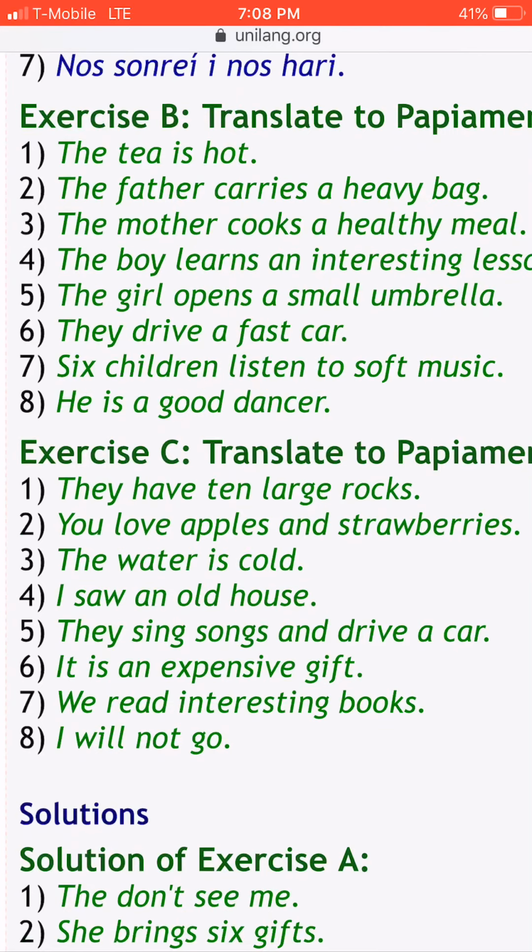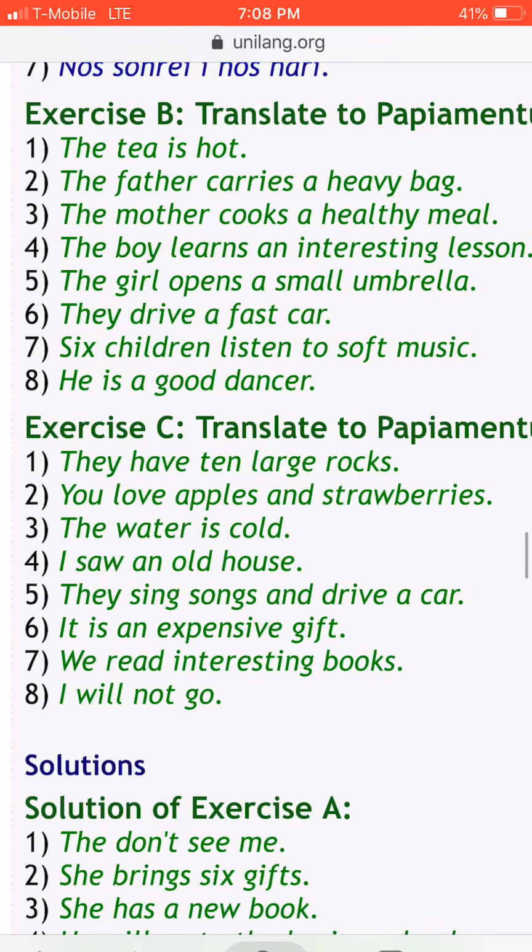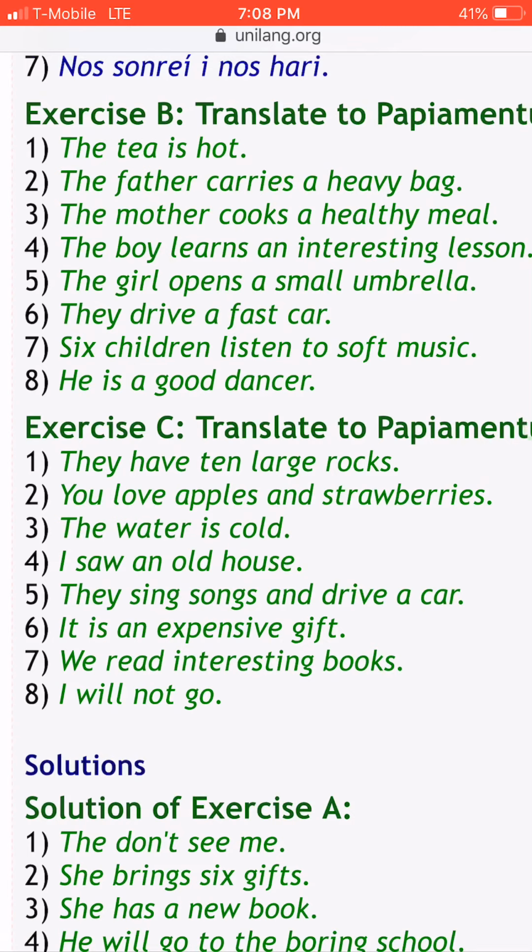Exercise B, translate to Papiamento. 1. The tea is hot. How would you say this? It's ete ta caliente. Ete ta caliente. How would you say B? 2. The father carries a heavy bag. Papa, hiba un tas yen. Papa, hiba un tas yen.